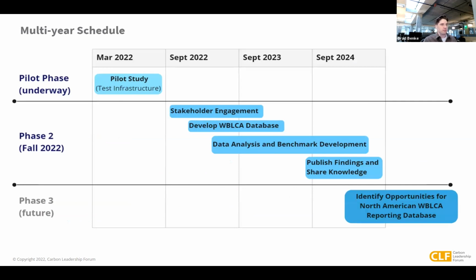A quick look at the big broad picture of what we're trying to do. We started the pilot phase in the spring of this year, which is really just a very small proof of concept and testing the infrastructure for future phases. In this fall, we'll kick off a much broader push for stakeholder engagement with lots of different types of organizations. We will develop the actual database that we're trying to create. The data analysis and benchmark development will take quite a time. That'll push into probably the end of 2023. Then we'll be publishing findings and sharing knowledge, doing all sorts of cool outreach at the end of the project as well.